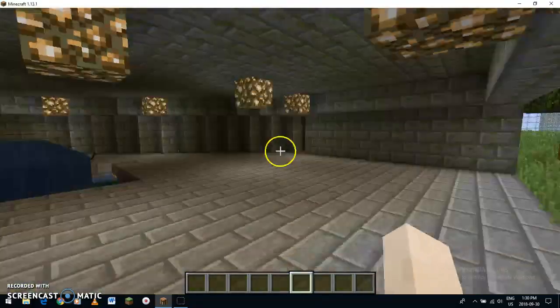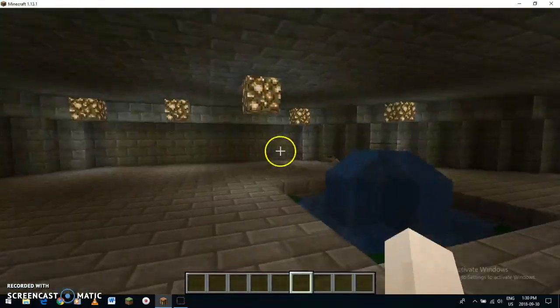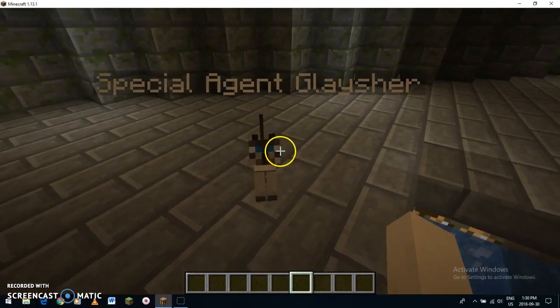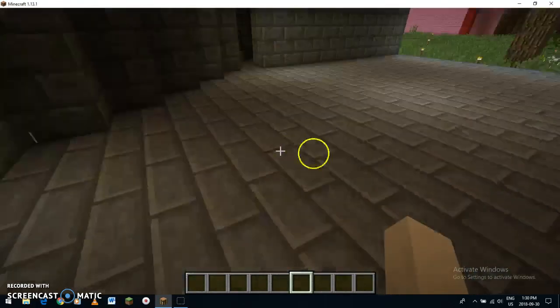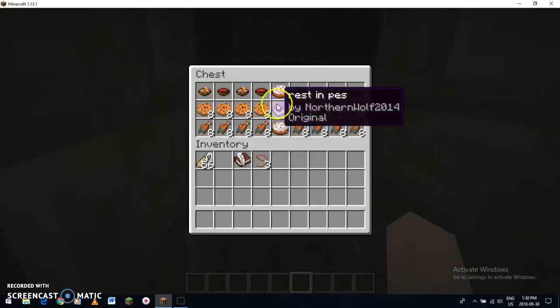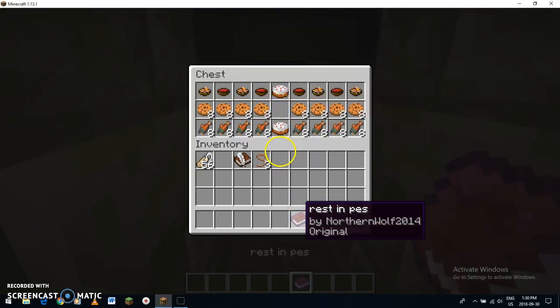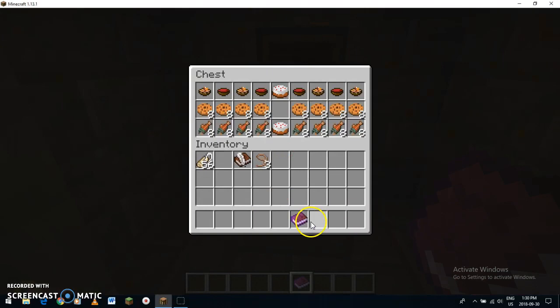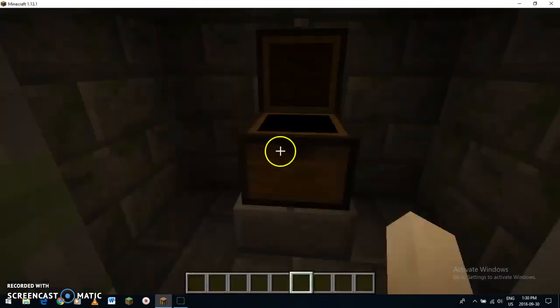So in here, this is where animals, if anything dies, we bury them here. So first of all, there is just Glacier. Special Agent Glacier is the watcher of this. We already have one special area, and it is for my great-grandma. So, rest in peace is what it is, and it's actually supposed to be R.I.P. So, no, my great-grandma was a very sweet person. She was my strength. I hope she has a peaceful time in heaven. But that was for my grandma, and she loved to cook, so I put out some stuff for her to cook with.